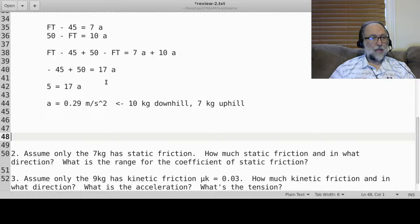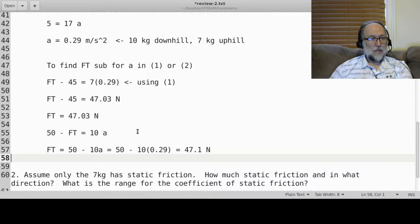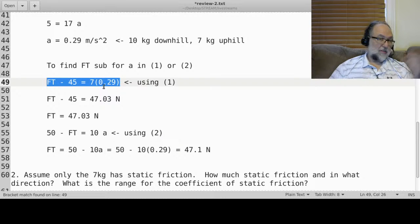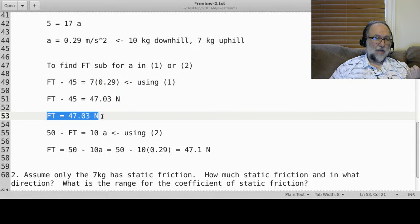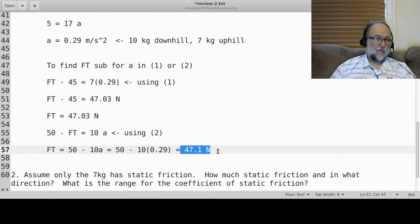Okay, so let me actually cut and paste that here, and I think I've got it done both ways. This one is using number 1, and this one over here, I didn't label it, is using number 2. If you use number 1, this is just equation number 1, and it was like 7a, but for a now I've put 0.29. It works out to Ft is equal to 47.03 newtons. Or if I use equation number 2, a here is still 0.29, and it turns out to be 47.1.